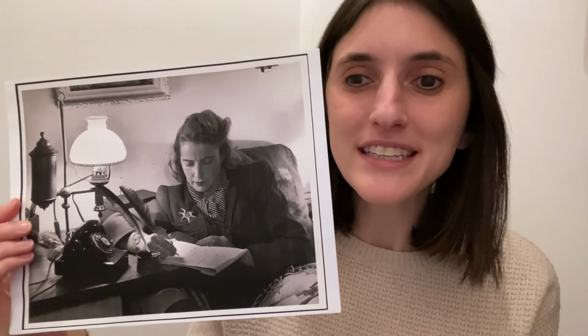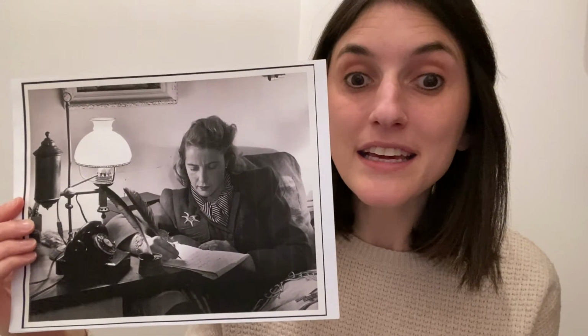Do you think she looks serious or focused? To me, Margaret Wise Brown looks like she's concentrating or focusing on something. What do you think that might be? Maybe she's focused on what she's writing on her notepad.